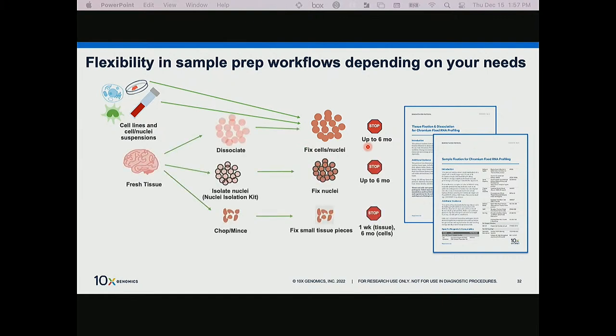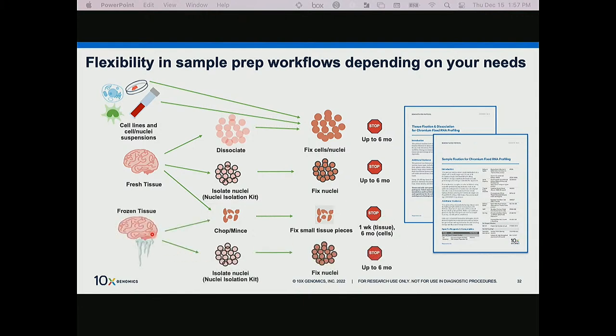If you start with tissue, now we can decide whether maybe we want to dissociate the tissue into single cells. Let's say maybe you want to do FACS, and then we can fix those cells and store them. We can isolate nuclei using a nuclei isolation kit, fix the nuclei, store the nuclei, or we can chop, mince the tissue, fix the tissue, store it for 7 days at 4 degrees, and then isolate cells afterward and store those cells. And if we have frozen tissue, again, you can decide to isolate nuclei, fix the nuclei, store them, or you can chop, mince the tissue, fix the tissue, store it, and isolate the cells. So it's really a lot of flexibility that now you have.